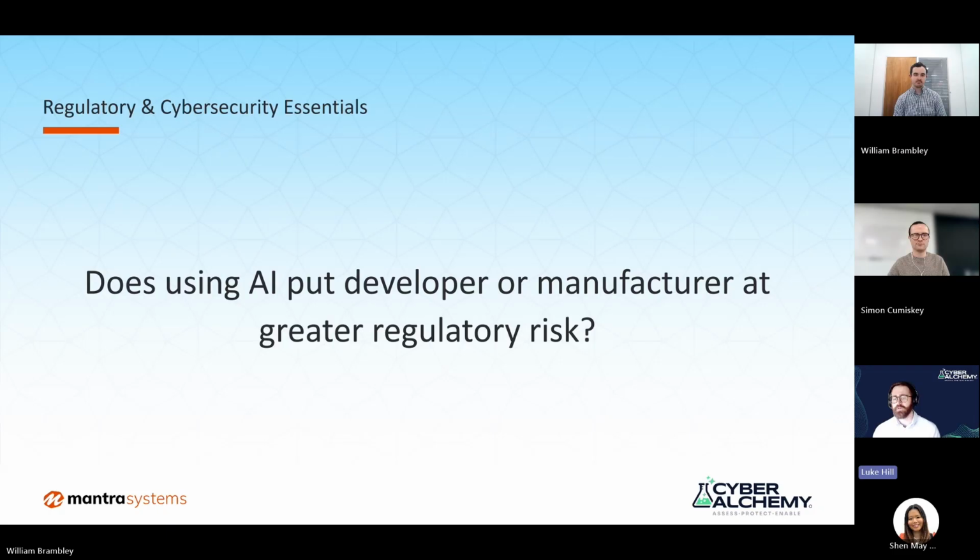But as long as you've done the full life cycle analysis, and you've documented and shown that you understand the risks and you've applied appropriate controls to control the risk, that's still exactly the same, right? You'd have to do that with an AI-enabled device or a device that doesn't have AI built into it as well. So yeah, great.